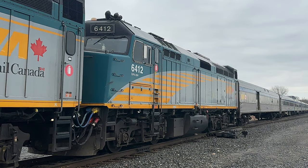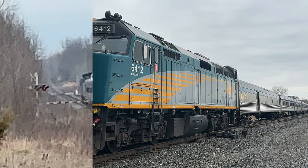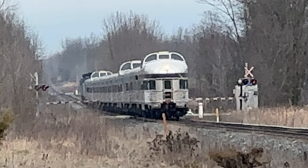Anyways, trailing second behind that is 6412. And that has 13 passenger cars, and the dome light is on. And oh yeah, 60 axles too. And please make sure you give this video a really big thumbs up.